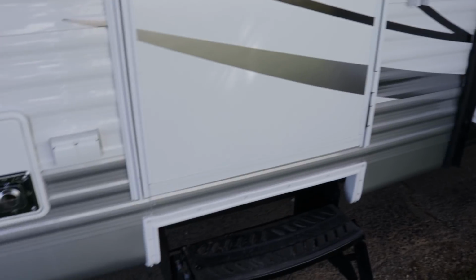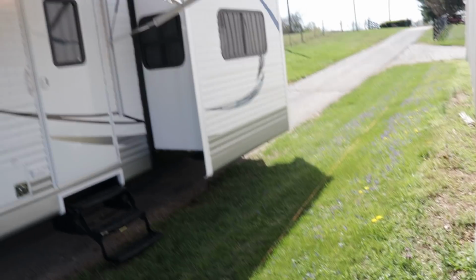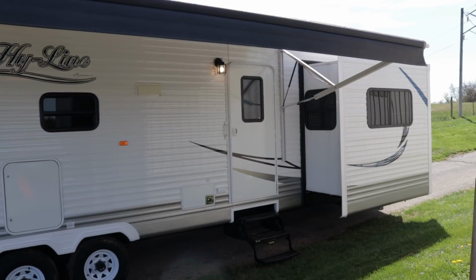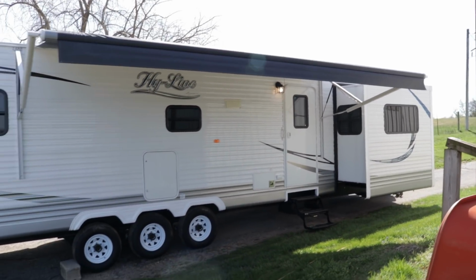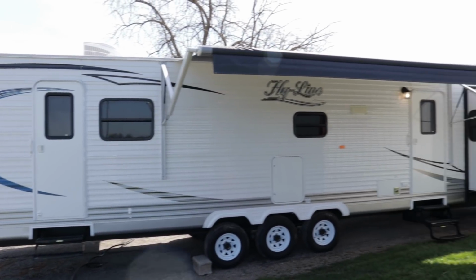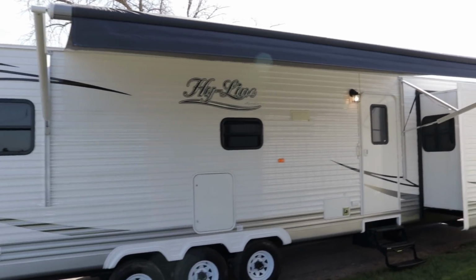Let's back up. It's going to be your furnace right there, furnace exhaust. Let's back up here, give you an idea of the floor plan layout. The sun might get me here in a second. It's huge. I have to back up more. Getting that triple axle, 42 footer. I'm not sure what the height is. I'm going to guess somewhere around 12 foot.